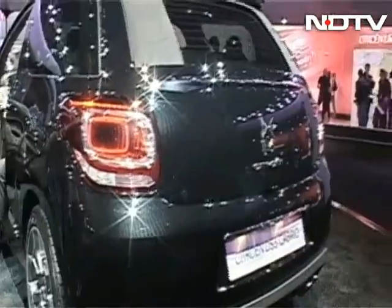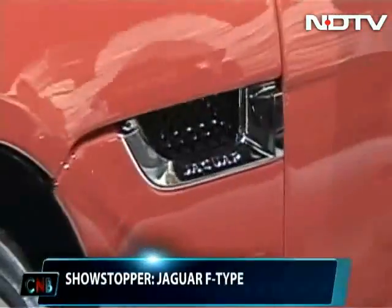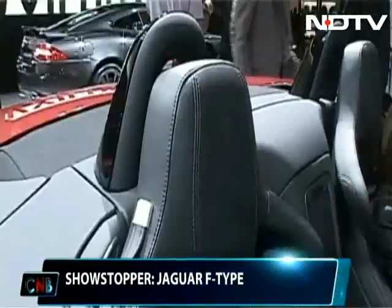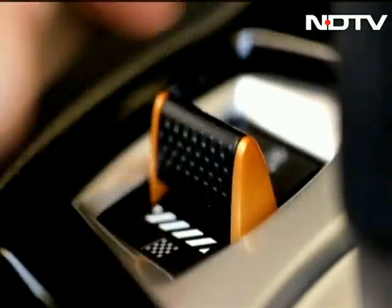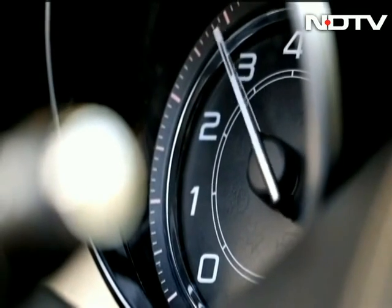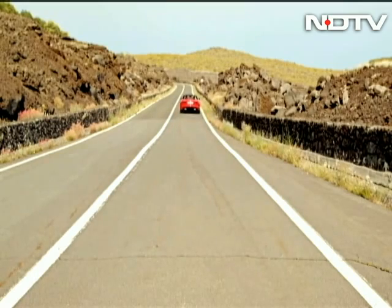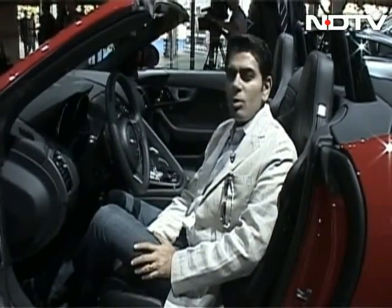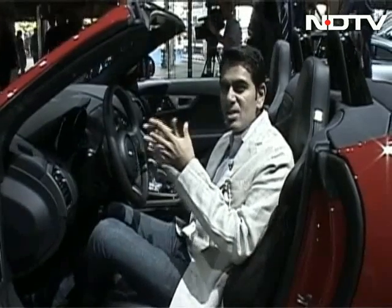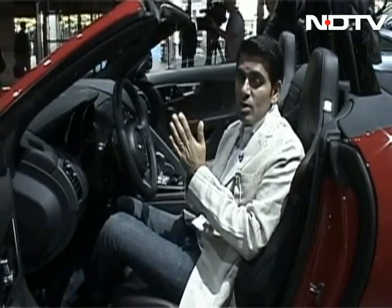From the French, let's move on to the Brits. The most talked about debut at this motor show is the F-Type Roadster from Jaguar. We have also been talking about this car for some time now, and we can finally show it to you. Could this be the making of a legend? Well, that's what Jaguar would definitely want for the F-Type, because what it finally gets is a nice two-seater sports car, a classic roadster, something that it can really stand up to the likes of Porsche with.